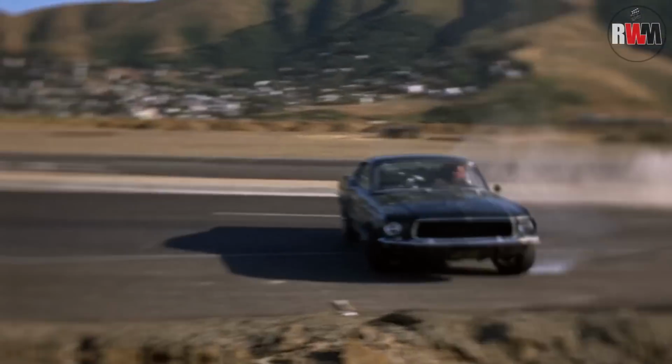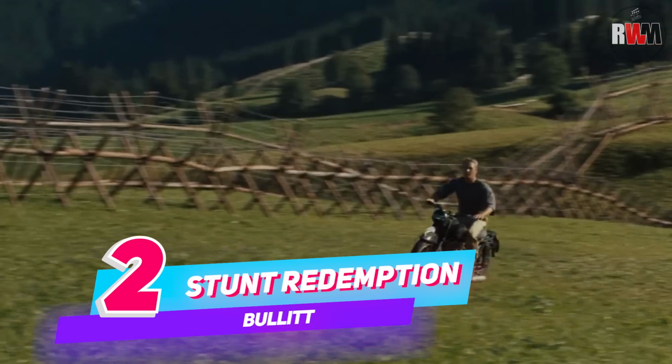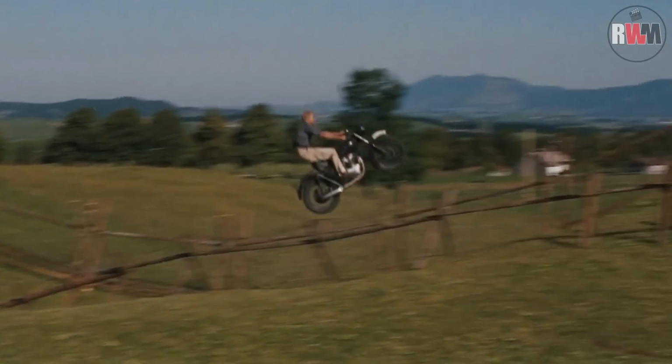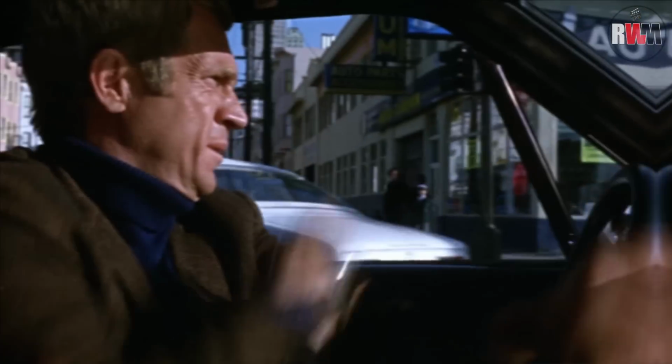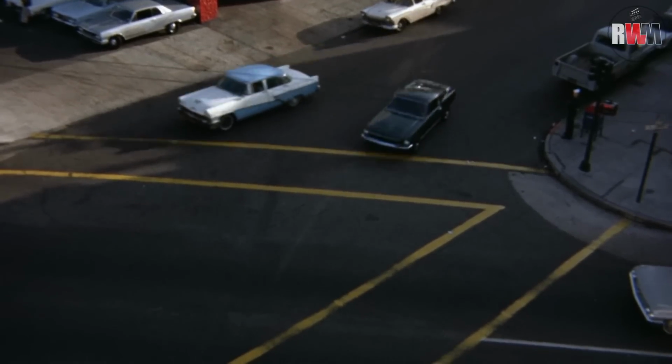And McQueen was determined to perform his own stunts after admitting he hadn't performed the famed motorcycle jump in The Great Escape from 1963. For Bullitt, he wanted to be involved as much as possible in the chase sequences.